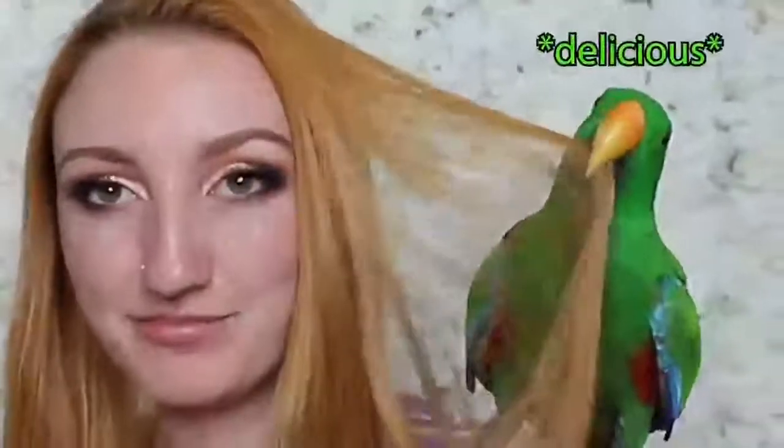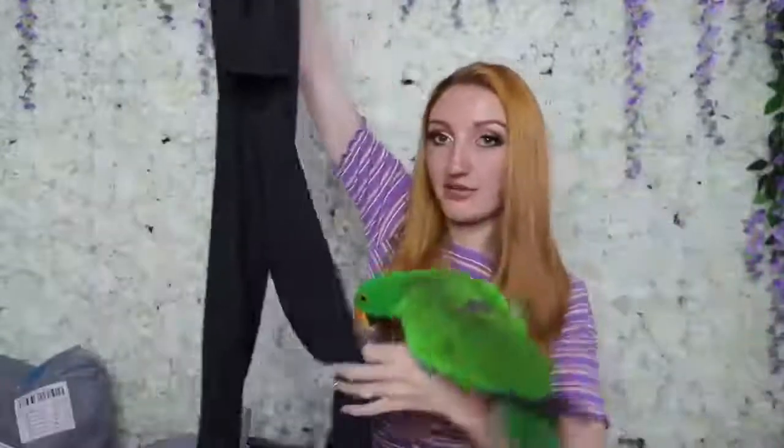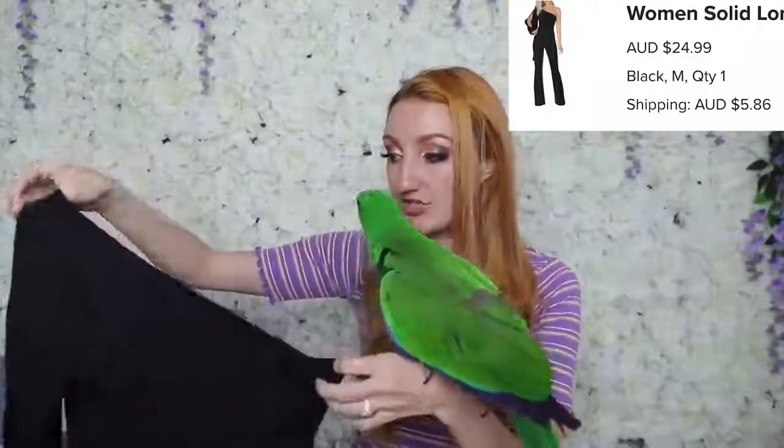So the first item. So this is the black jumpsuit. Looks like it's very, very long. There's also a belt here with it. So this one was $25 with $6 shipping. My first impressions, this actually feels really, really nice. It doesn't look like it's poorly made at all. I don't see any loose stitches anywhere.